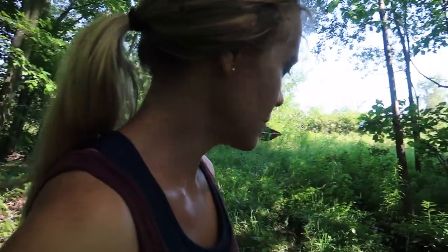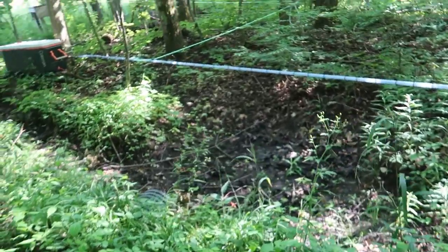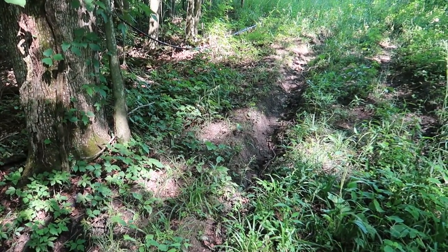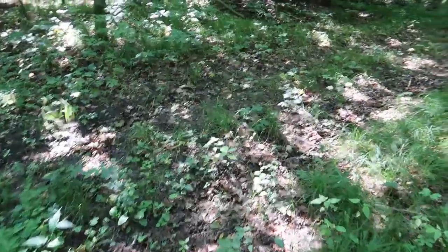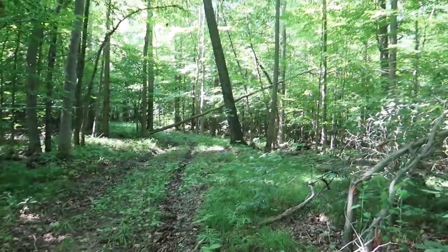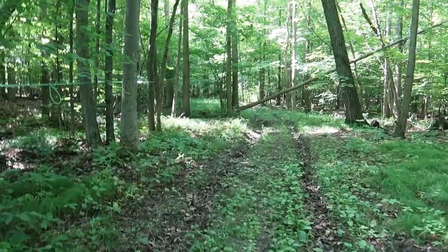Famous last words. So, yeah, it doesn't look too wet. The biggest thing I have to worry about are the culverts. I can't till the culverts. I can till up to the culverts and then basically push dirt over top of them, in front of them. And, oh, dang it. Forgot about that tree. Shoot, guys, shoot.